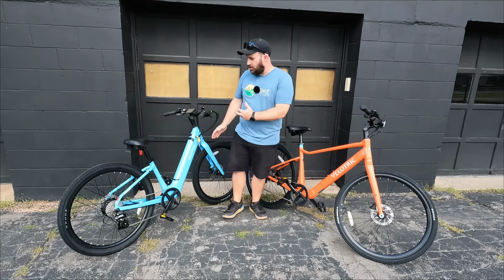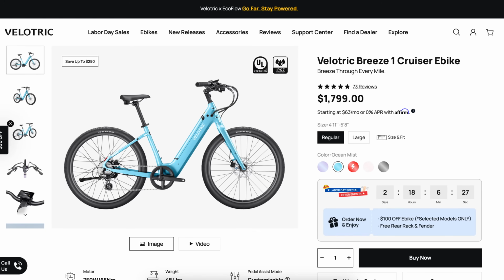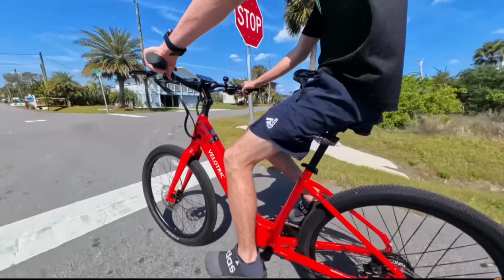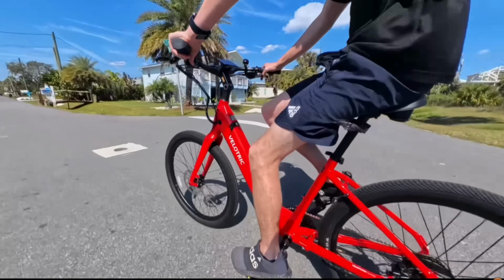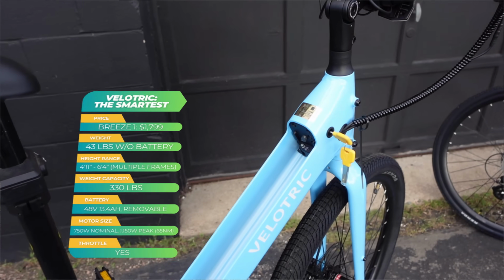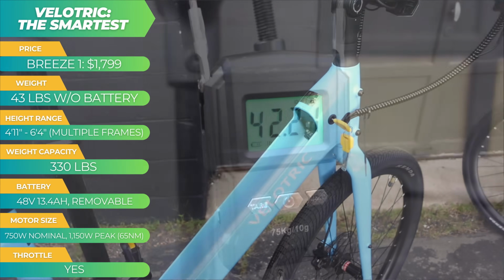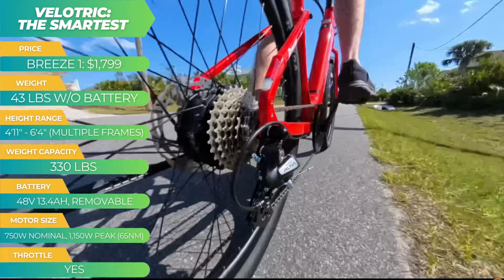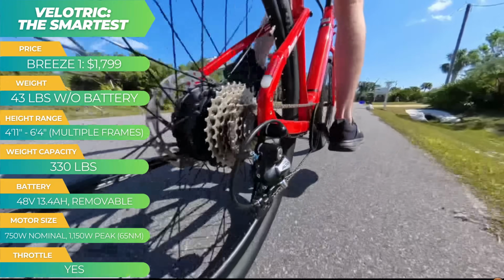Probably a great time to transition over to the Velotric Breeze. Now, if you are in the market for a step through frame, that is where Velotric has the Breeze offering for you. And it still meets that lightweight option. Even with the battery included, it weighs about 50 pounds. And if you take that battery out, that weight drops considerably, as your average battery weighs between 5 and 10 pounds. You get a 750 watt motor as well as a 13.4 amp hour battery.